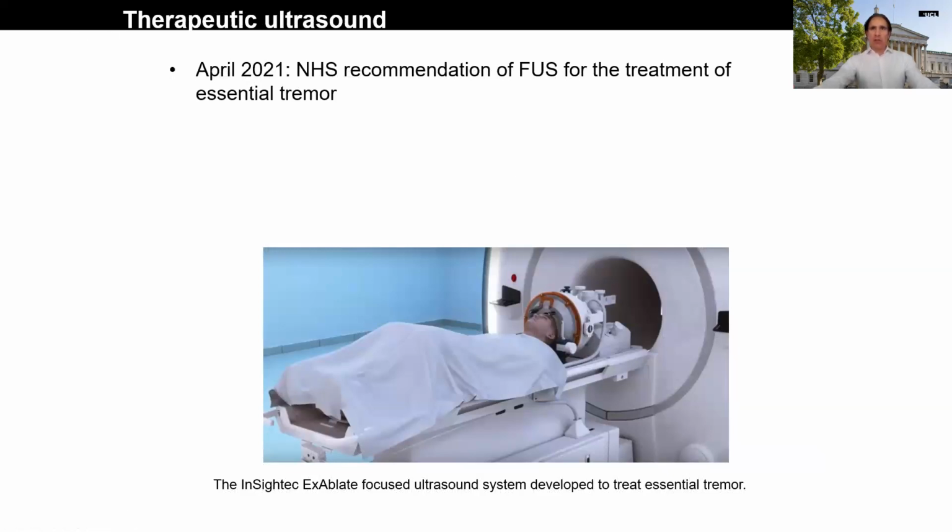So here I'm going to discuss another therapeutic application of ultrasound, for which there actually has been approval by NICE, National Institute of Care Excellence. So as of 2021, the NHS has recommended focused ultrasound for the treatment of essential tremor. Essential tremor, by and large, I mean, you're probably more familiar with Parkinson's disease as a type of tremor. Essential tremor is called this way because we don't always know how it occurs.